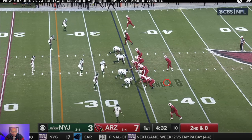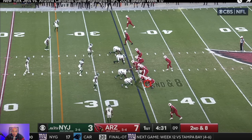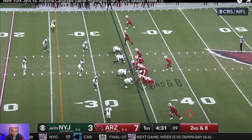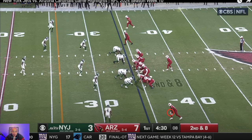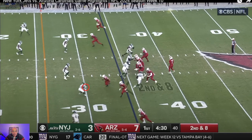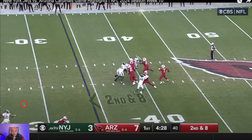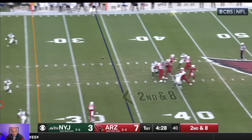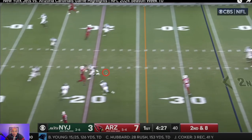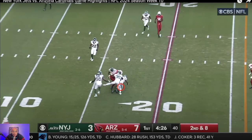I love weird formational diversity, and you rarely see this. Cardinals are in 20 personnel, 2 tight ends, no running backs, 3 wide receivers, and they're actually running 4 verts. So vertical here, vertical here, vertical here, vertical here. And honestly, at the snap, this is not the best look for this. You have to absolutely throw with a lot of anticipation and look off that safety right here on the hash. That is really good stuff there from Kyler Murray. He made that look a lot easier than it actually was.